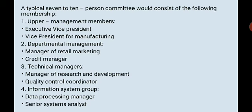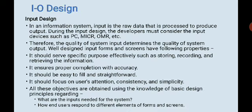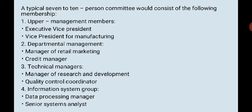First, it will have upper management consisting of the executive vice president and vice president for manufacturing. Then you have departmental managers, that is the manager of retail marketing and the credit manager. Then the technical managers, that is the manager of research and development and the quality control coordinator. The fourth one is the information system group, that is the data processing manager and senior system analyst. Right, so this will be the entire committee, and it will have 7 to 10 members. For some organizations it is usually more, it stretches more depending on the workload, and for some smaller organizations it is less. So you have to actually see which requirements it fits into. So this is how you do personnel estimation.